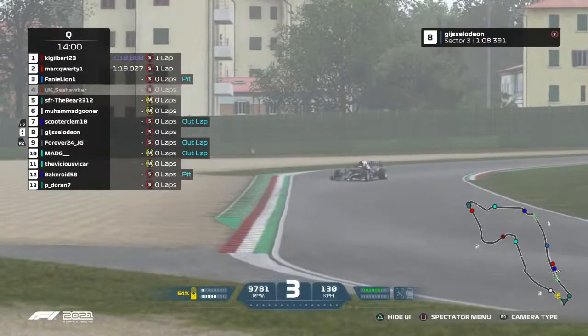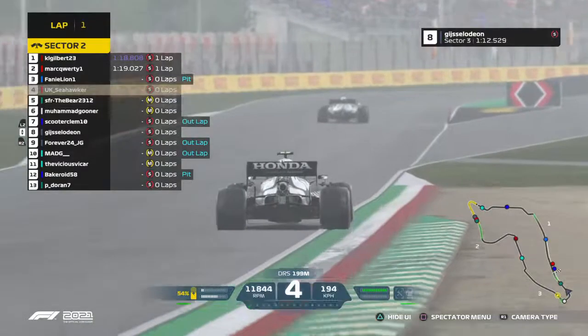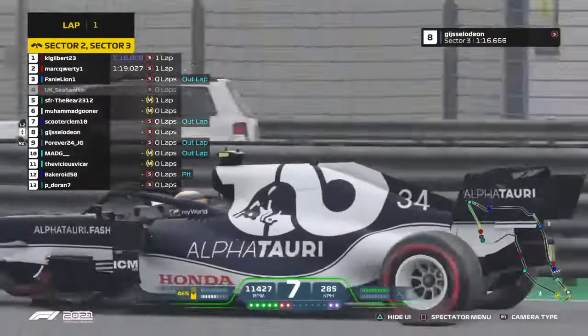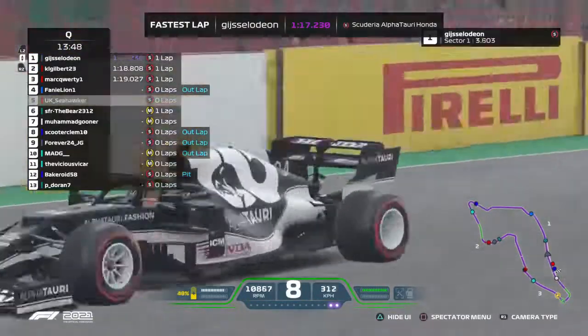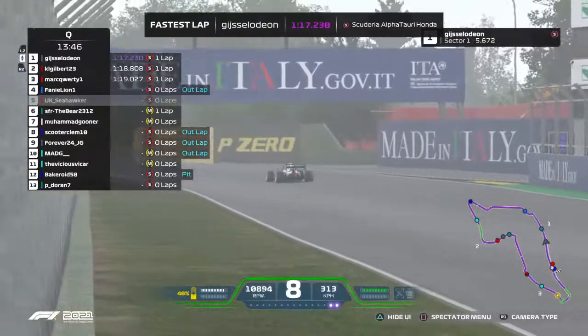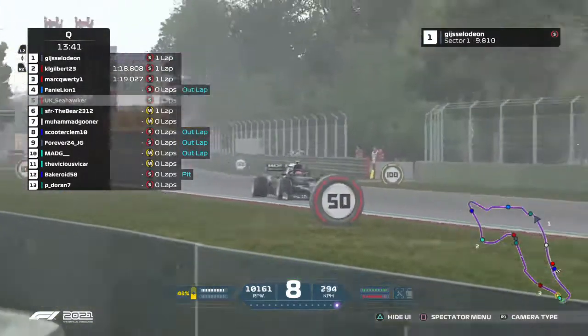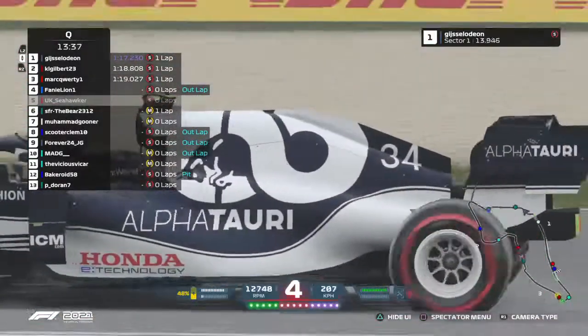Coming across Rivazza now. And just to keep it on track on the final corner, it's very easy to invalidate at the final corner. And he goes pole with a 17.2, almost 1.6 seconds clear of Gilbert. So I think that's the provisional pole at the moment, and that's the time most drivers would try to beat tonight.